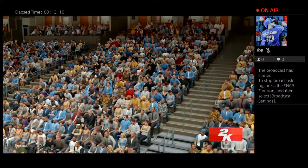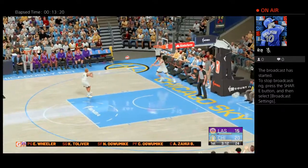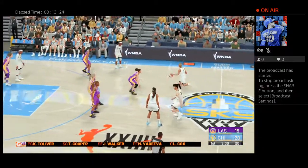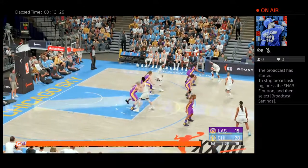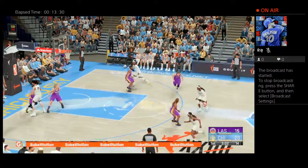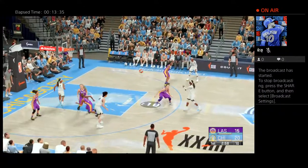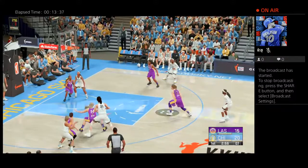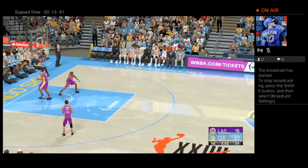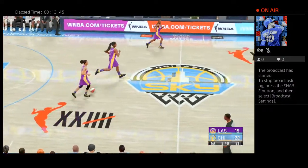So both teams changing it up here. Now Evans. Copper outside. Down low. Brown. Good, and the assist goes to Kalia Copper. Check out the energy Brown brings to her offensive play, crashing through contact and draining it in.